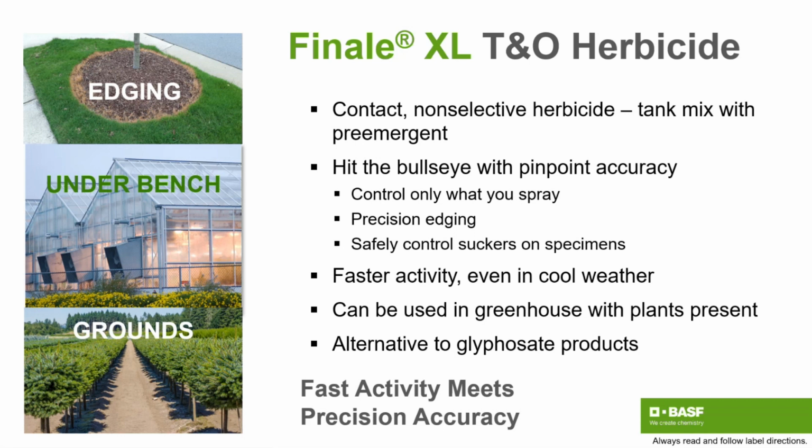So you see that one slide up in the top left that has an edging picture, if you will. You're only going to control what you put that spray on. So very precision edging, which is a nice feature to have with a product like this. We can also spray it on suckers at the base of specimen trees, for example, to keep those from sprouting.